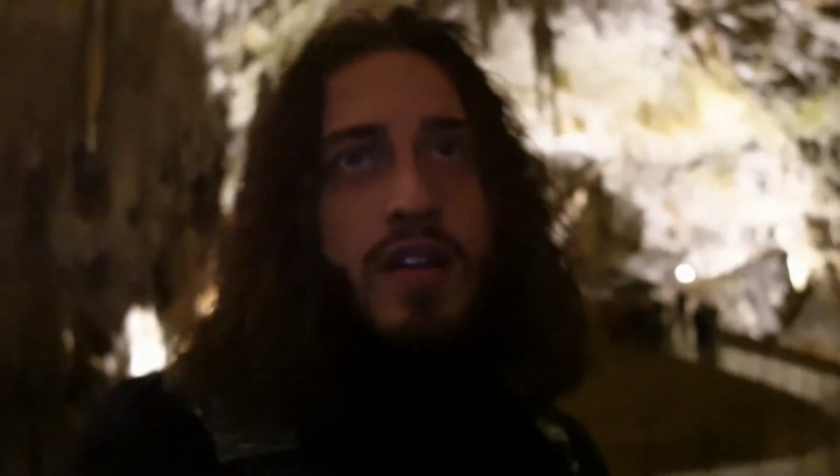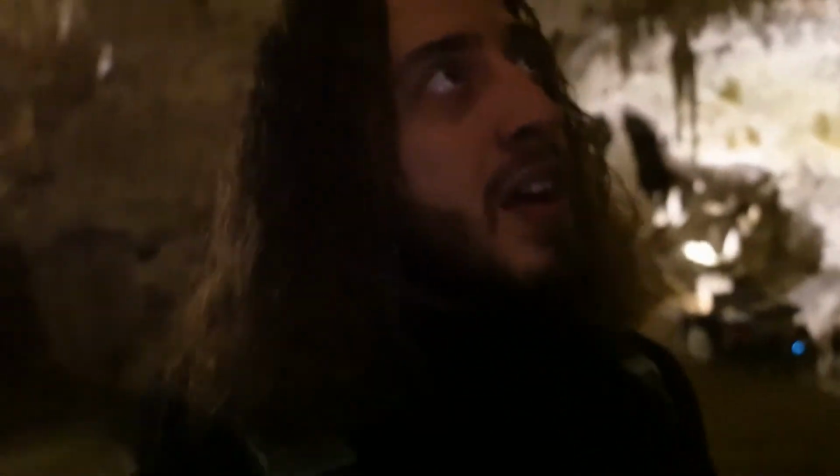Okay, so we're deep in the cave at the moment. It truly does live up to its name as one of the longest in Europe. We caught the train inside the cave. Took us about 10-15 minutes to get to the middle, and I've been walking for about 60 minutes. And we're not even at the end yet. It's huge. It's crazy big, but really worth the visit if you can make it down here.